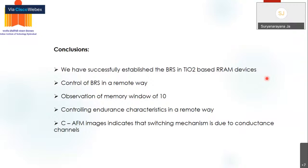Okay. The conclusions are that we have successfully established bipolar resistive switching in titanium dioxide based RRAM devices, and we controlled the bipolar resistive switching in this device in a remote way, with a memory window of the order of 10. When we added graphene oxide, we could increase it to 70, and when we added BSA, we could enhance it to the order of 200. Controlling the endurance characteristics in a remote way, we were able to get multi-level resistive switching by controlling the resistive random access memory with the magnetic field. And we also developed a bio-RRAM device which detects bovine serum albumin.